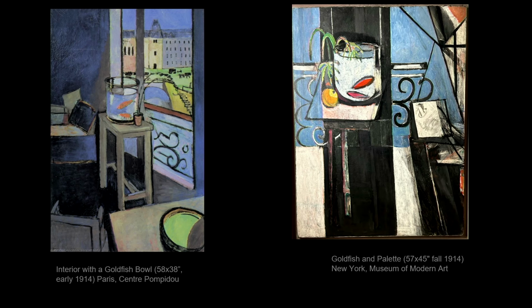The space inside and the furniture and the window are warped but anchored by two ovals of the fishbowl and another in the foreground. The other painting at the right in the Museum of Modern Art is a tougher puzzle. Matisse's struggle with cubism has begun. We recognize the goldfish bowl and the apple, but we've got some trouble with the rest. Underneath the fish bowl, there's a long-legged table, which is not so clearly indicated.